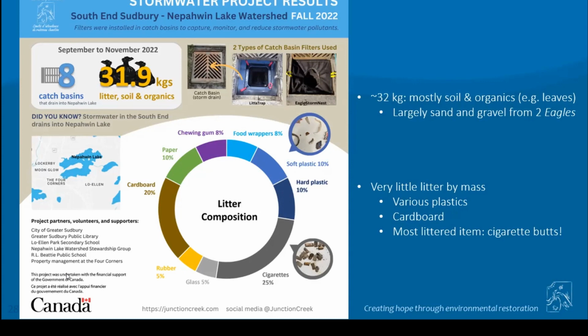And largely that sand and gravel came from 2 of the fabric eagle traps that were in a school playground. They were receiving not literally tons, but the majority of the sand and gravel that we caught. So a couple of those inserts were really heavy and really full. There's very little actual litter or garbage based on the mass, and the count wasn't too high either for the short trial, but it was a good trial period, a good demonstration of things to expect. It gave us info to improve the project this year.